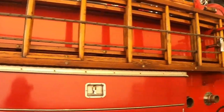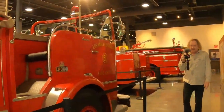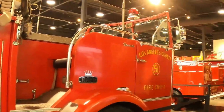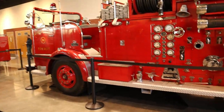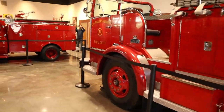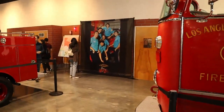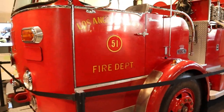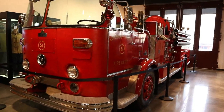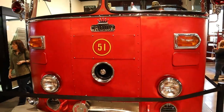Here, you got the wooden ladders. This is a 1965 Crown, which is famously known as the first engine of Squad 51. You may have noticed it in the rear. It had a 60 on the back in yellow, as it was a real used fire engine, number 60, from the Los Angeles County. This engine is notable in the show as it is an open top cab. I could not imagine having to go into a fire situation in an open top, let alone traveling in the weather.